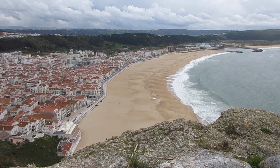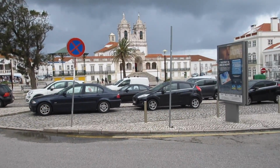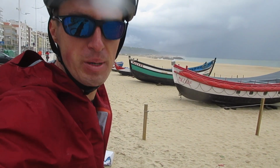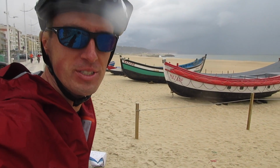So we're leaving the place in the world with some of the biggest waves in the whole world right here on the coast of Portugal. It's a big hill going down from the beach back up to the city. Fishing is a big part of the culture here in Portugal, and so these are some of the traditional fishing boats that you see behind me.